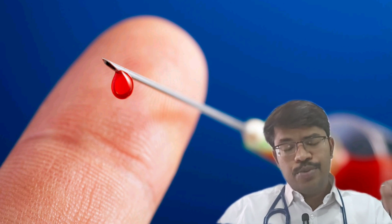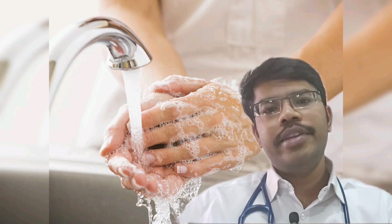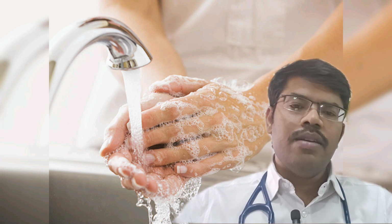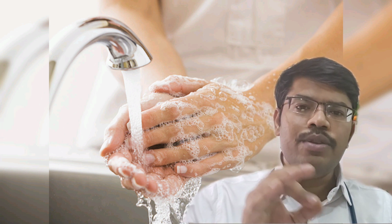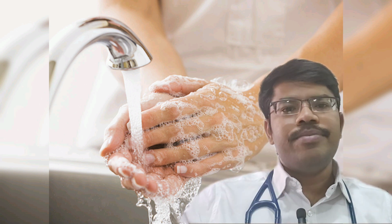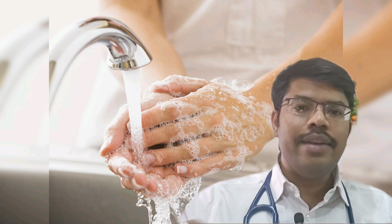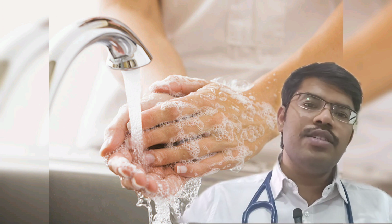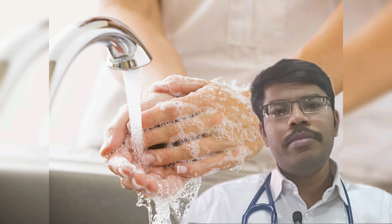So whenever you encounter this kind of needle stick injury, what to do? First, wash that area with simply soap and water. How long to wash? There is no definite criterion. At least wash the entire injured area for a minimum of 5 to 10 minutes. If it is a mucous membrane, wash it with water. If it is skin or hand, which is the most common site of exposure for needle stick injuries, just wash it with soap and water for a minimum of 5 to 10 minutes.